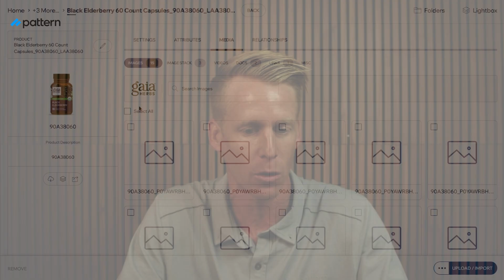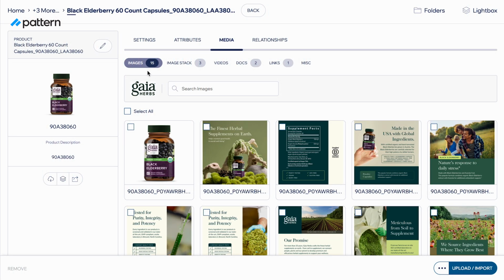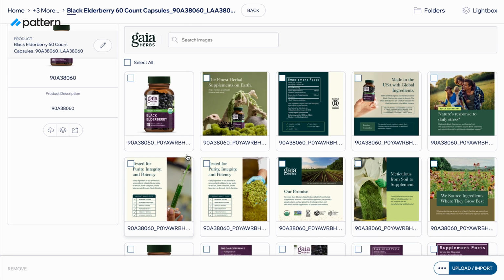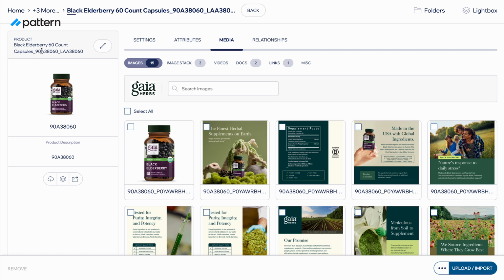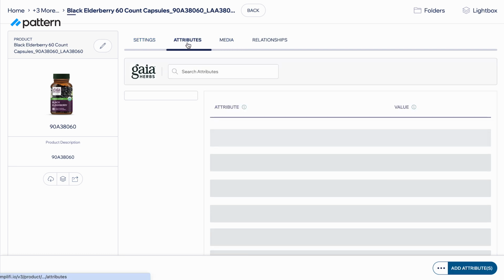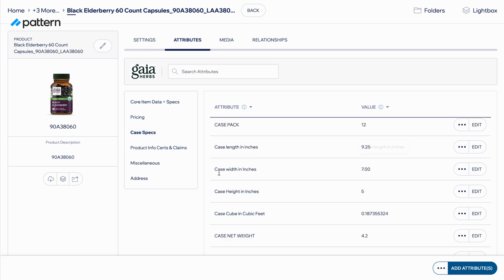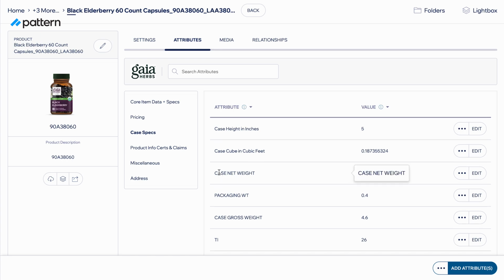So we're going to dive into this Elderberry Pro image here, and let's see what we have. We have a couple different things. We want this to become your source of truth. You can see here we have all your product images that are associated to this SKU. We have all of your attributes, which is your weights, your DIMs, your pricing, your marketing copy, your different languages, kind of anything that you need that is associated to this product SKU right here in one place.